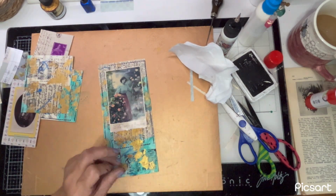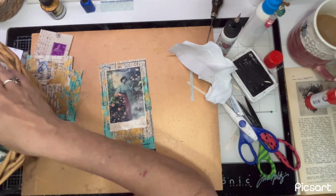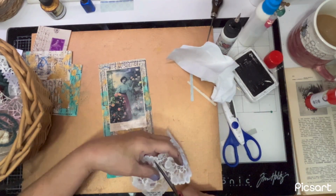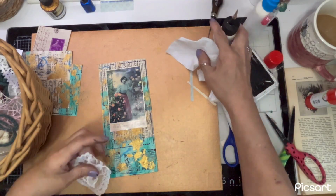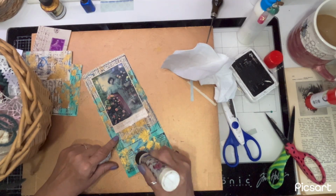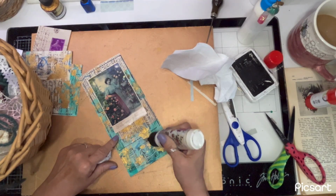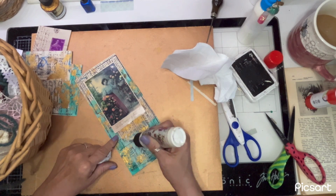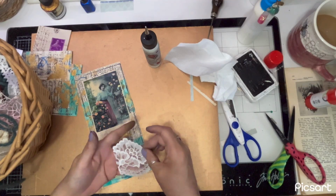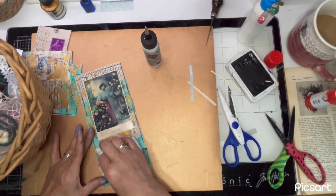I like that. We could put something right there. Oh yeah. Oh, that's pretty. Okay. This is just easier for my hands to handle than to try to get the Fabri-Tac out and squeeze. It's this way. Okay. Beautimous.